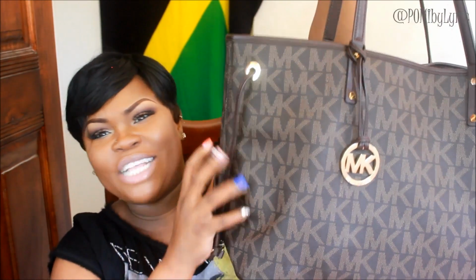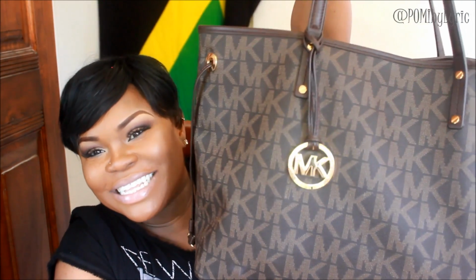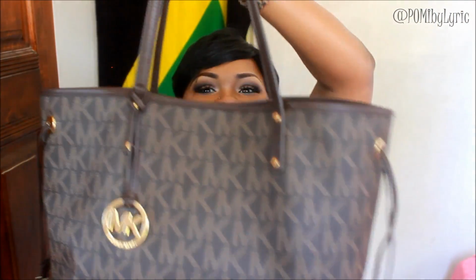You can cinch in the sides, which of course I don't wear mine cinched in. I just love it so much. It's kind of big-ish. I expected it to be bigger, probably huge, but it's a nice size, and it's gold. If you know me, you know I love gold: rose gold, yellow gold, white gold. Love gold. This bag has been doing it for me. I love this bag so much.